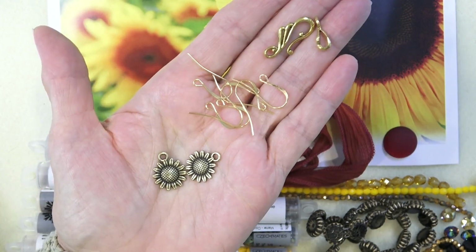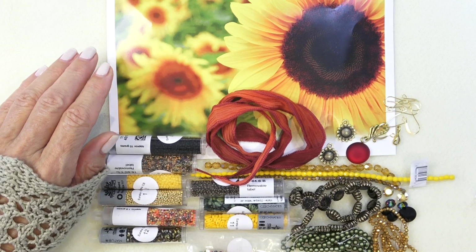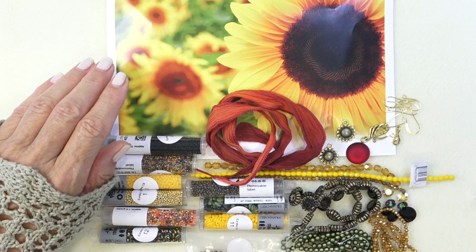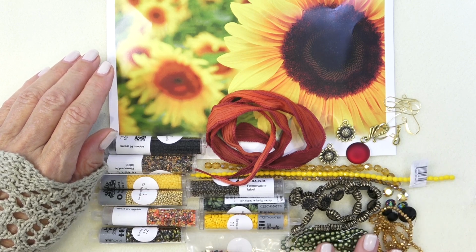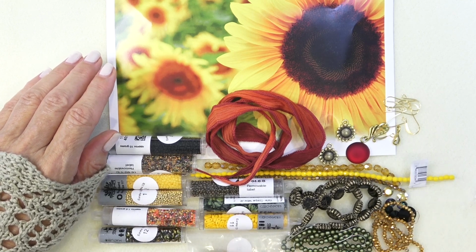So very beautiful. So here it is, your Sunflower Bliss collection, curated by Gina from Orchid and Opal Jewelry and Beads. And she always does such a beautiful job of curating these collections. I love it. I love the sunflower theme.